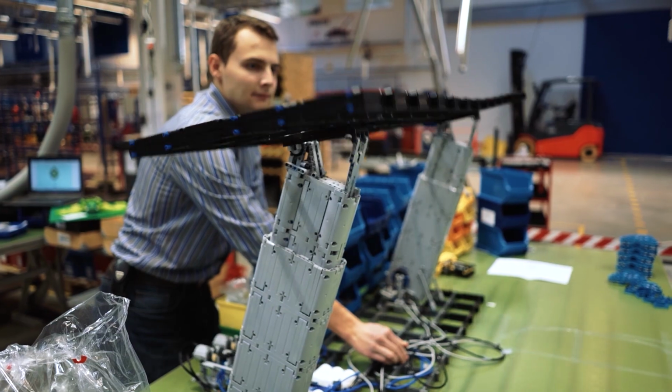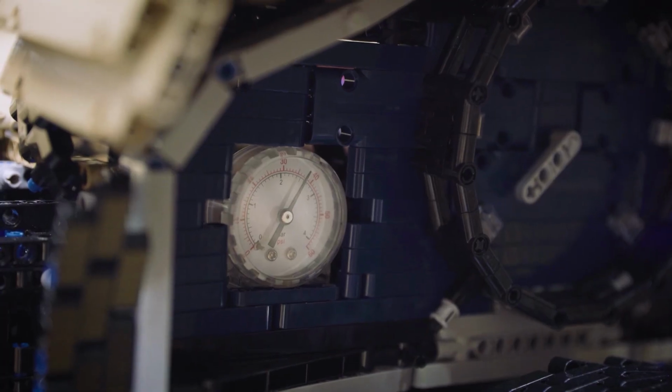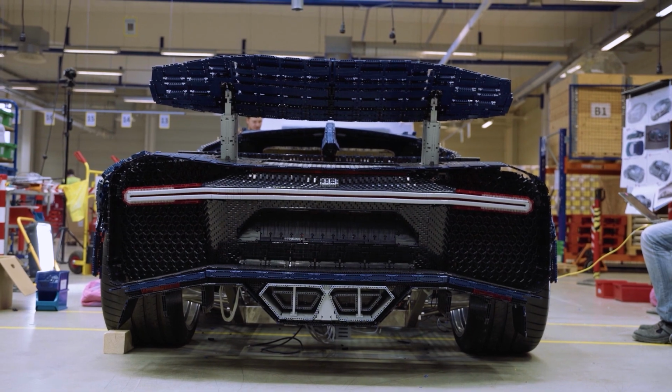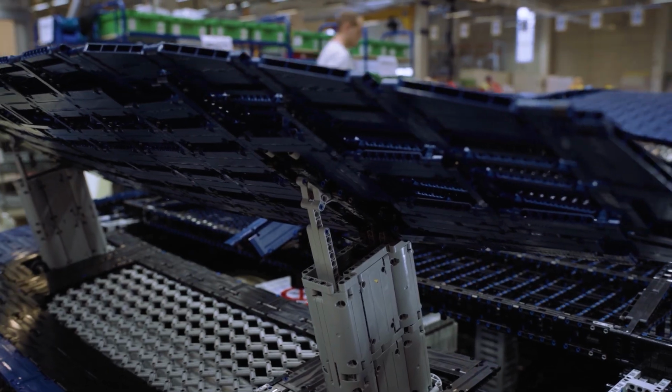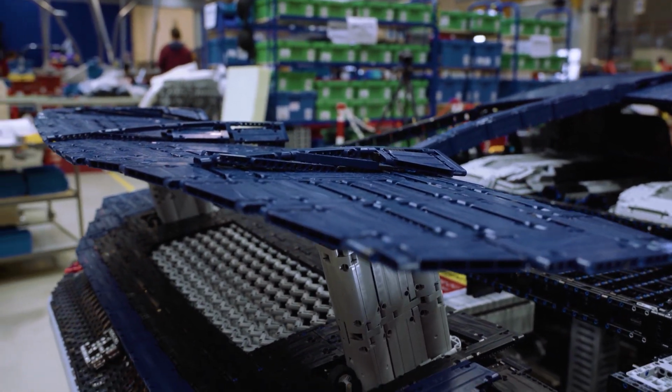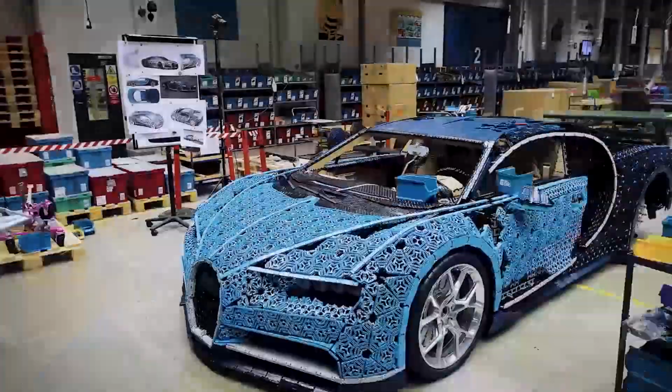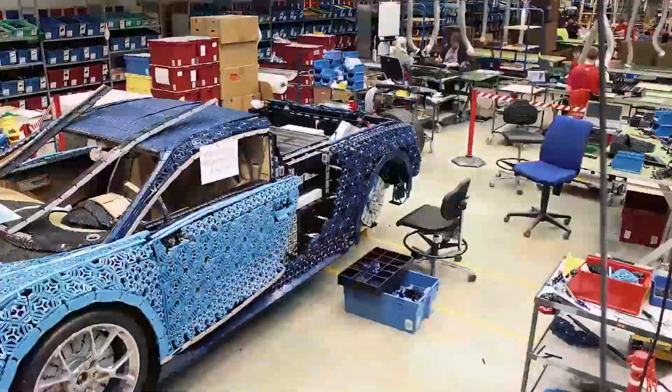A major technical challenge on this LEGO Technic version of the Bugatti Chiron was the large rear wing, especially when we decided to make it fully functional and powered by LEGO Technic power function and pneumatic systems. This was a true build-for-real project, and all details had to be perfect.